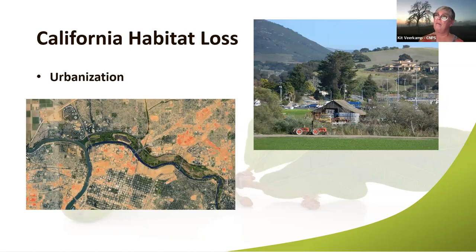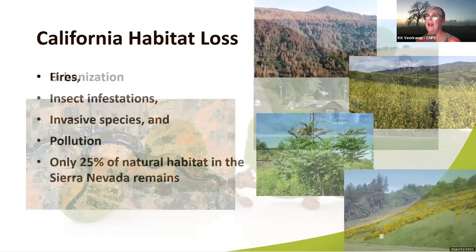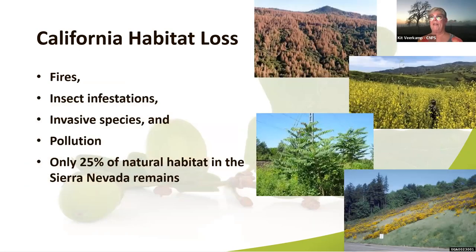Habitat loss is due to a combination of urbanization and all of these other factors, the mega fires that we're having, major insect infestations, invasive species outcompeting native plants. Pollution itself impacts these populations and habitat. And because our talk is coming from the Sierra Nevada, El Dorado County, it's just kind of disheartening to understand that only about 25% of our natural habitat remains intact.